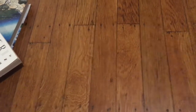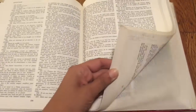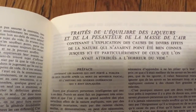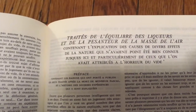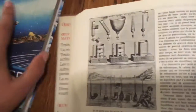And one of the more interesting books that I have in my collection is Pascal's works, including Pascal's mathematical works. So here is one, Traité de l'équilibre des liqueurs et de la pesanteur de la masse de l'air. So treatise on the equilibrium of liquids and on the weight or the heaviness of the mass of the air. And it has drawings. So here's a drawing. And it says, let me move my other books away.